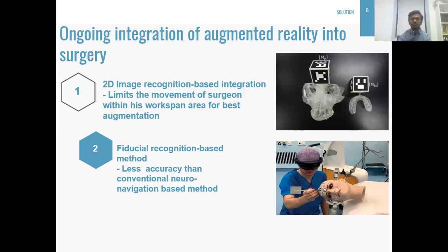So this two-dimensional image recognition-based integration has some limitations, such as it limits the movement of the surgeon within his work span area for best augmentation, because it is found in the literature that when the surgeon moves far away from the image pattern, it creates some kind of error in the stabilization of the hologram over the patient's body. Secondly, with the fiducial marker-based system, the error rate and accuracy measurement show that it is less accurate than the conventional neuronavigation-based method.